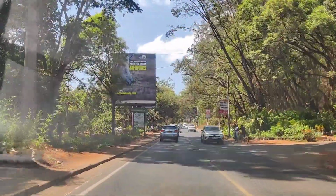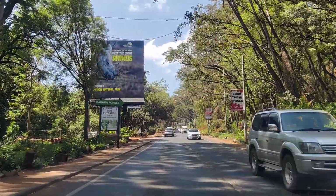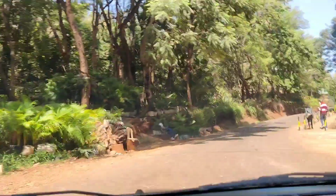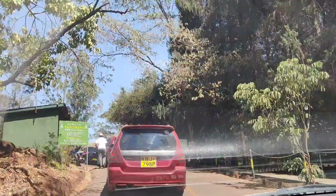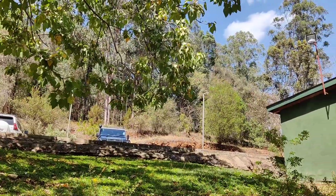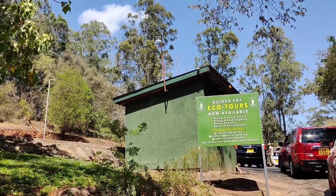In today's video, we'll be taking you through the Karura Forest Nature Trail. We are using the Limuru Road entrance. Previously, or commonly, we used the Kiambu Road entrance and explored all the other nature trails within that trail. So today we want to see what Karura Forest has in store for us using the Limuru Gate. So stay tuned and let's explore together.